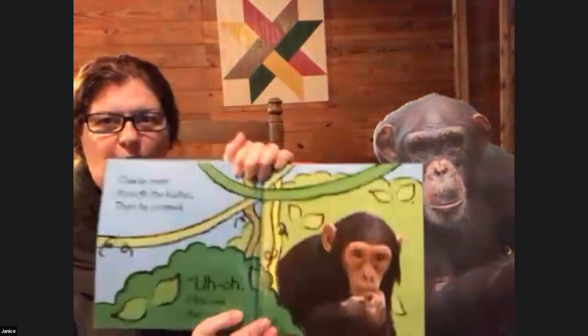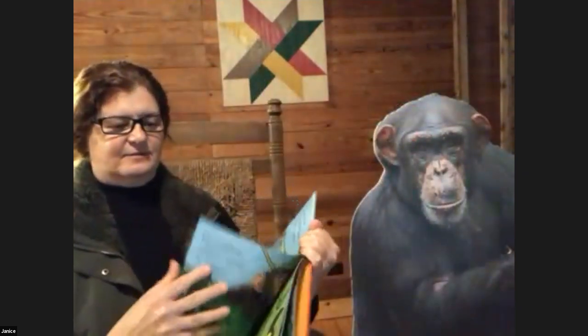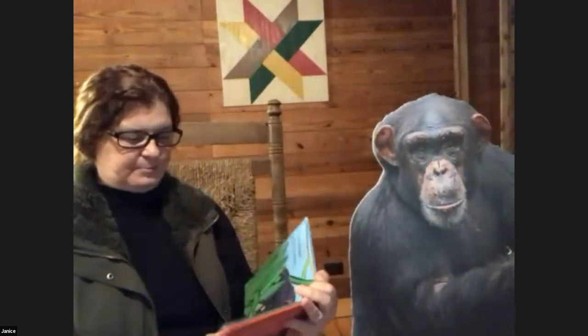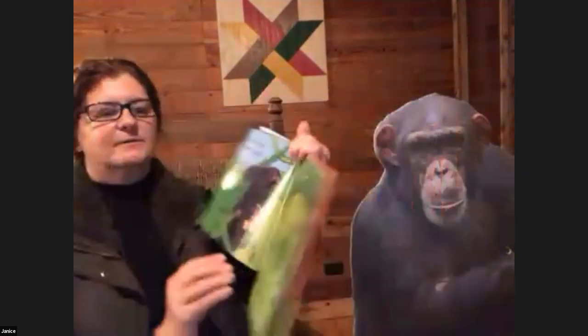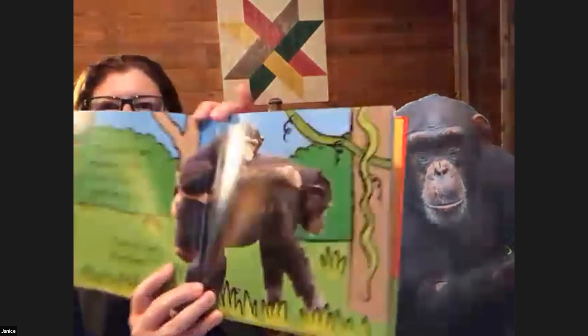Charlie crept to the bushes, then he stopped. Uh-oh, what was that noise? He could hear someone eating his bananas. Eek! Cried Charlie. It must be a monster. Charlie ran back home to his mom. What's the matter? Asked Mom. I think there's a monster in the bushes, said Charlie. There aren't any monsters in the forest, Charlie, Mom said kindly. Come on, let's go and see.